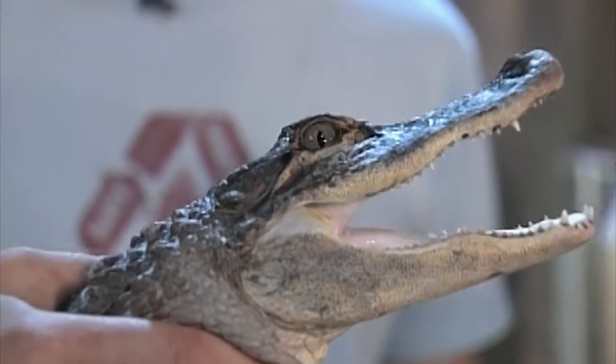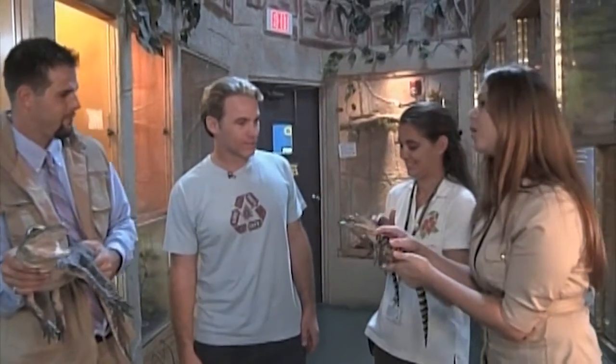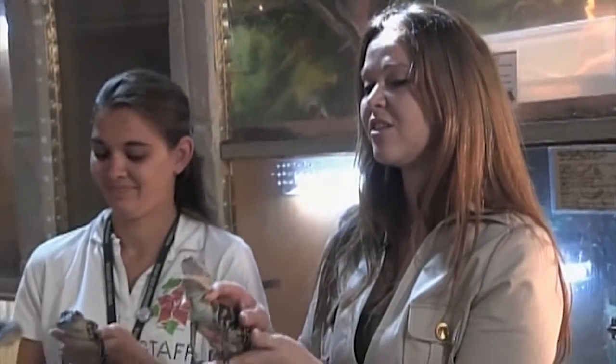Is he hissing? Yeah, that's the opposite of what the little one was doing. The little one was saying, come help me, mom, and this one's saying, watch out, I'm an alligator. Were these pets? These were pets, and they don't make good pets. Unfortunately, when they're little, people think they're really cute and sweet, but they grow quickly. They get 10 to 15 feet. So these are not good animals.